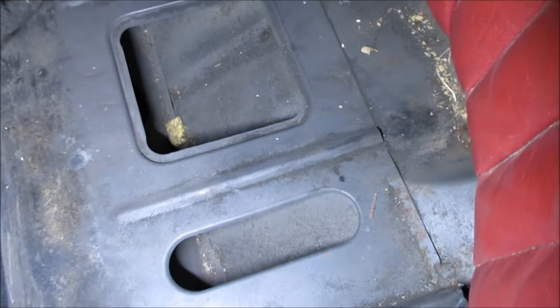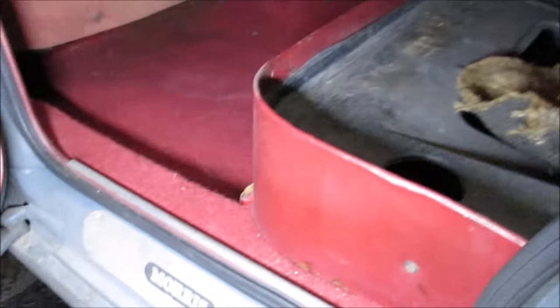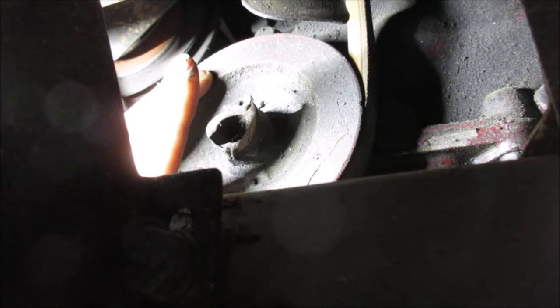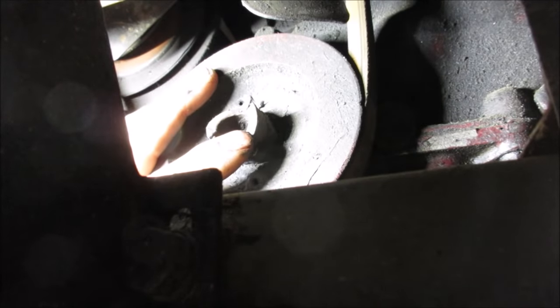A couple more hiding spots, but I don't see anything. Just some soundproofing. Nope. I'm up under the car, where that little cam is. And it looks like you would put a rod in, it would have a T-bar going across, would catch on it, and then when the car started, it would kick it off. That's what these little ramps are for.